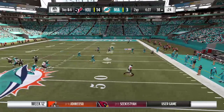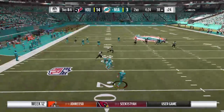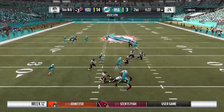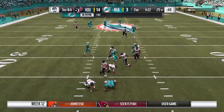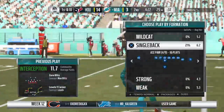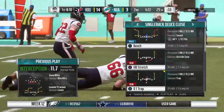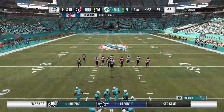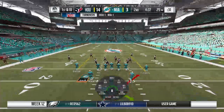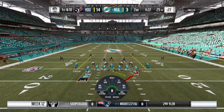Eluding the pressure right. And he fires one that's intercepted. Picked off at the 21. And his guys will take over at the 25-yard line. Well, I get what he was trying to do. He was moving to his right and trying to shift the coverage, but instead he shifted the coverage also to the right and threw right into it for an interception.